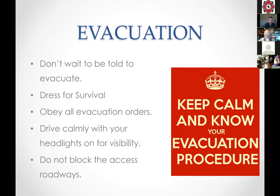Also, you want to make sure you dress for survival. So what does that mean? Making sure you cover up. Just because it's hot doesn't mean you're going to go running outside in flip-flops and shorts and a tank top if you have time to dress properly, because that could potentially cause you more harm. There could be flying embers and a lot of heat. So you want to make sure you wear long pants and a long sleeve shirt, heavy shoes and boots, and a dry bandana for a face covering, even goggles or glasses. We recommend basically 100% cotton for clothing that you would wear.